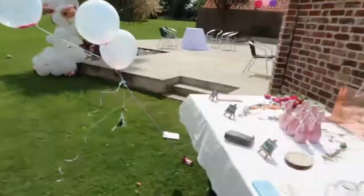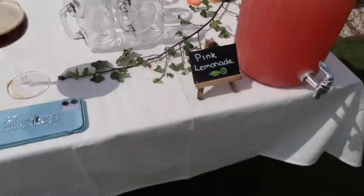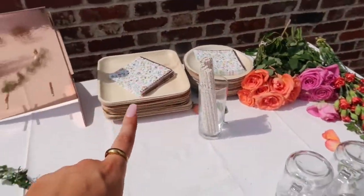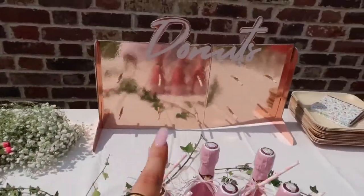We're going to show you around. Okay. This is the little table. This is where the food's going to be. So we have some cute little signs. Laura's espresso martini. Some really cute flowers. These eco plates were from Poundland for like £1 a pack or something. They are so nice. A donut wall with no donuts on.